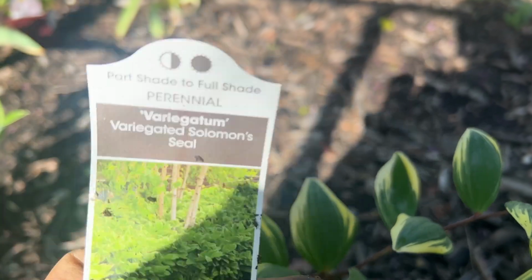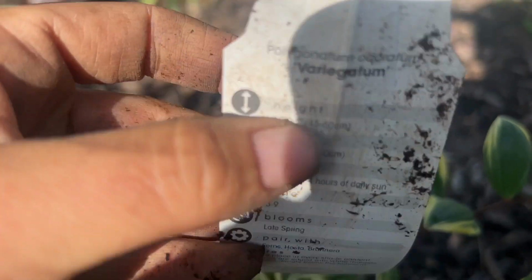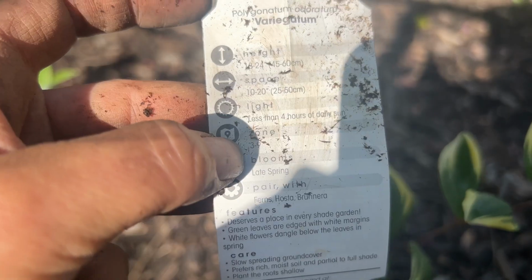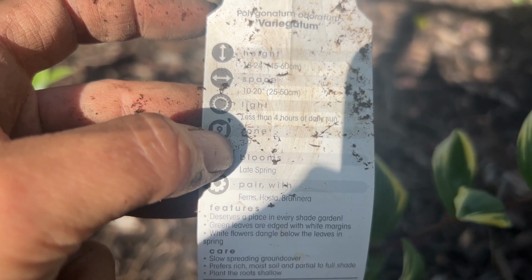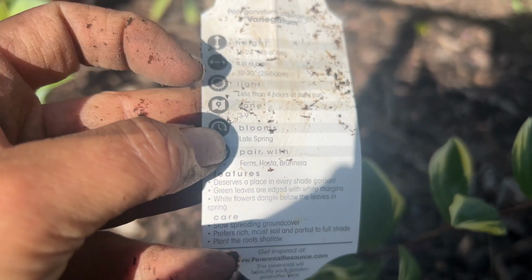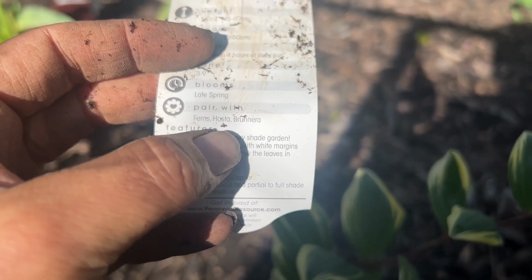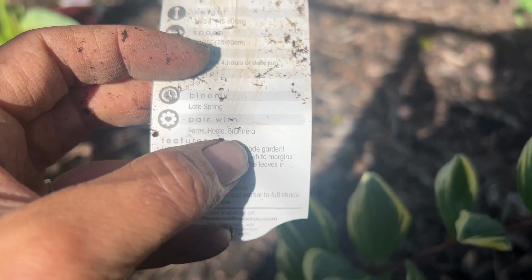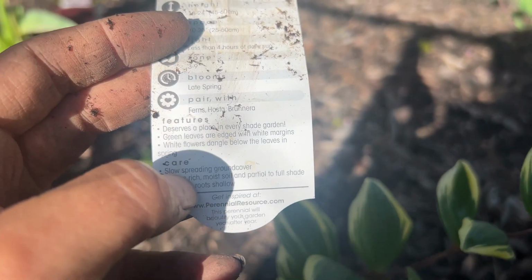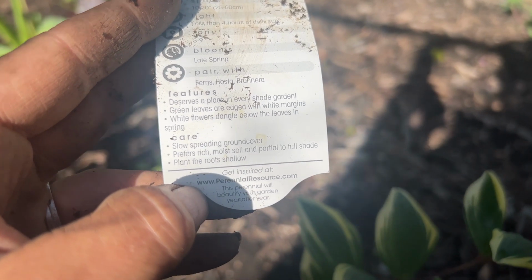It can handle part shade to full shade, and it's about 18 to 24 inches tall. Space them about 10 to 20 inches apart, so you can put them pretty close together. It's hardy all the way down to zone 3, so it's really cold hardy, up to zone 9. Yeah, and it blooms late spring. But as you can see, it pairs really well with those ferns, those hostas, brunnera. These are all heavy textured perennials. The brunnera would be really cool because it's got a silver foliage with those cute little dainty blue flowers. But it's a really slow spreader, so it's not invasive at all.